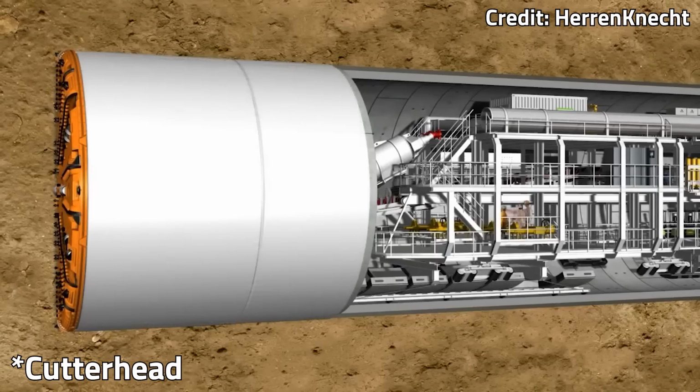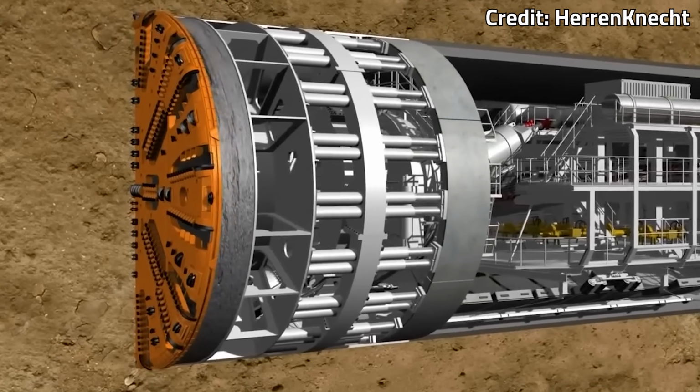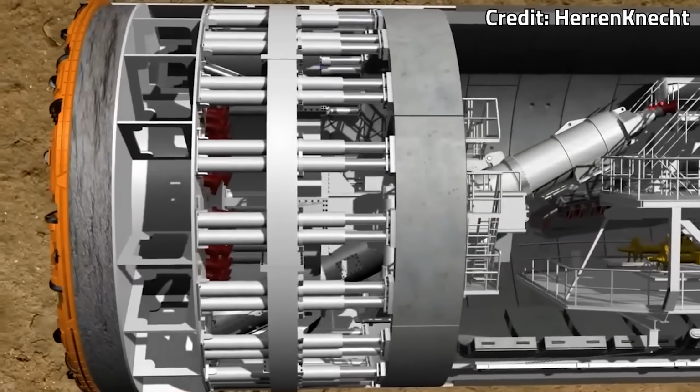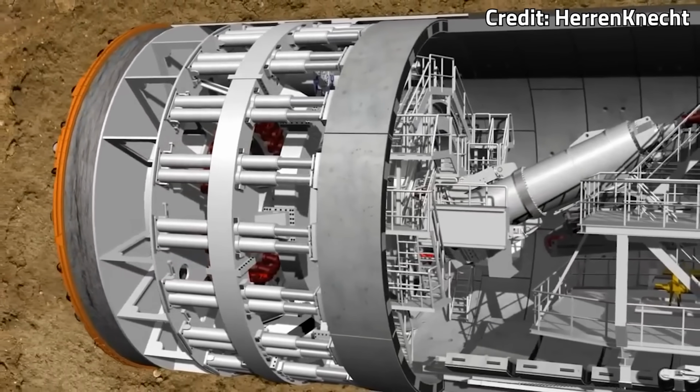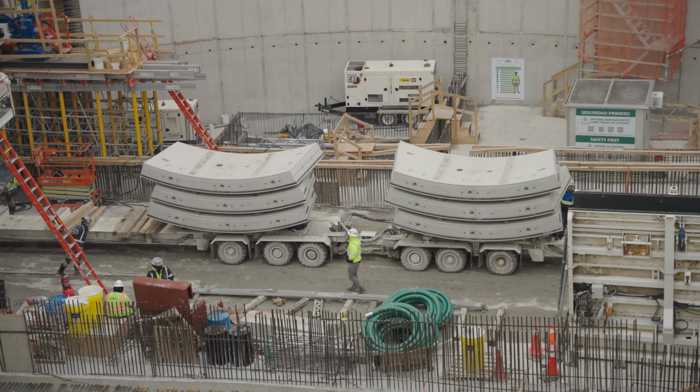Behind the cutting head is the shield, the heaviest and only component of the TBM that directly contacts the earth. Here lies everything needed to spin the cutting head, remove the spoils, and build the concrete rings. Remember the ring segments we saw earlier? This is where the machine installs them.